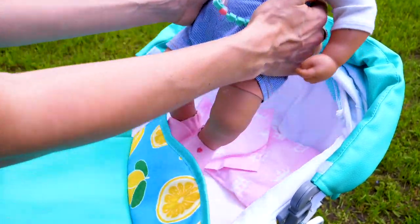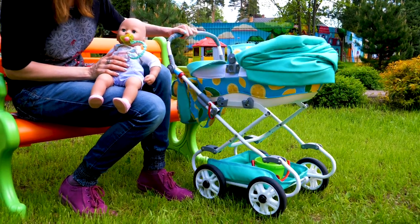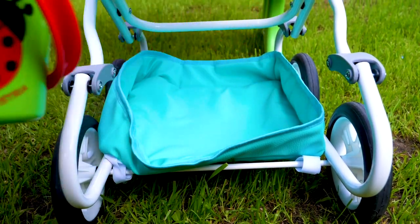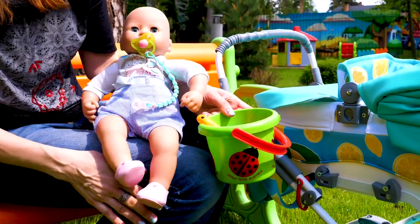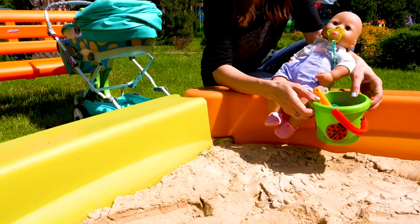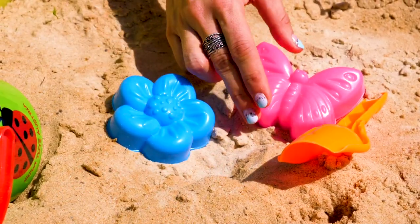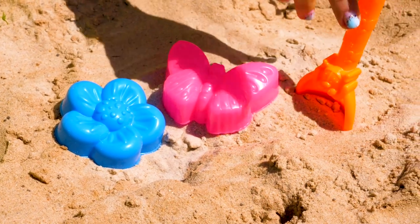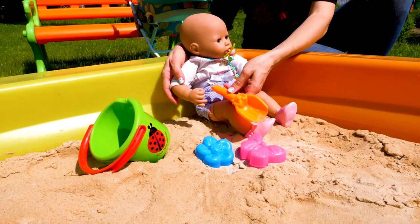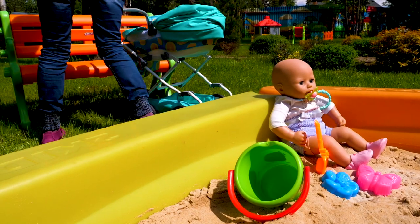Come to me, Annabell. Underneath, there's a big space to fit lots of toys. We bought a bucket for the sand pit. Annabell will play whilst I explain more about the buggy.